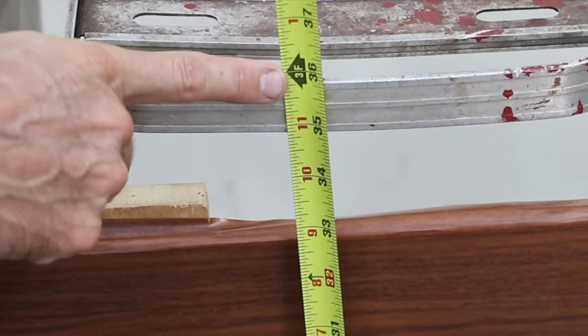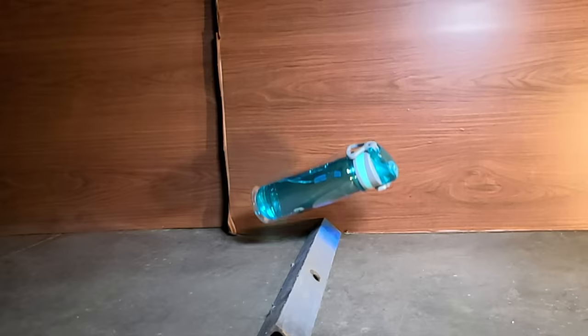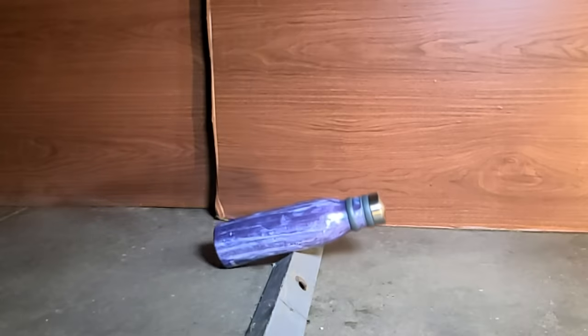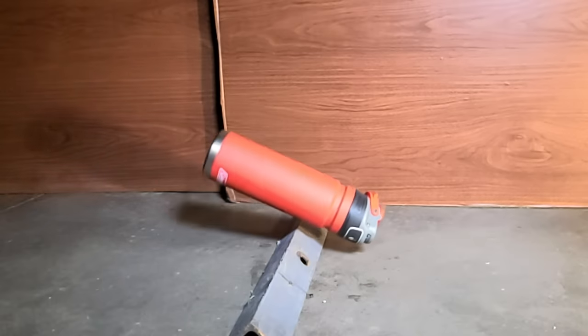In the next test, we'll test the durability of the bottles by dropping them 36 inches onto this angle iron. Each container is full of water. The Bubba survived the impact with minor damage, which we'll check out later in the video. Contigo also survived with a very small dent. Stanley is a tank and experienced very minor cosmetic damage.